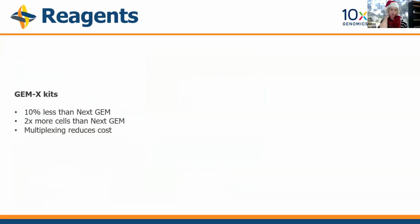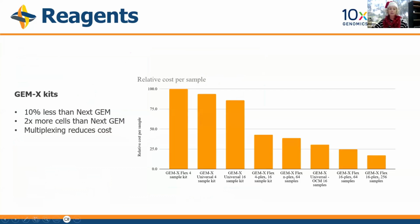But talking in more detail about costs, in terms of GEM-X kits, in comparison to the previous iteration of the kit, NextGEM, these kits are already 10% less expensive. You can run 2 times more cells than on the NextGEM version of the kits. And there are these options for multiplexing that reduce the cost. So how does it look? This is a plot that shows relative cost comparison of, let's say, GEM-X Flex 4-reaction kits in comparison to GEM-X Flex 4-plex, so 4 samples multiplexed into 1 run, total 16 reactions. And you can see as relative cost per sample, this is much cheaper, and it's getting extremely cheap the more samples you run.